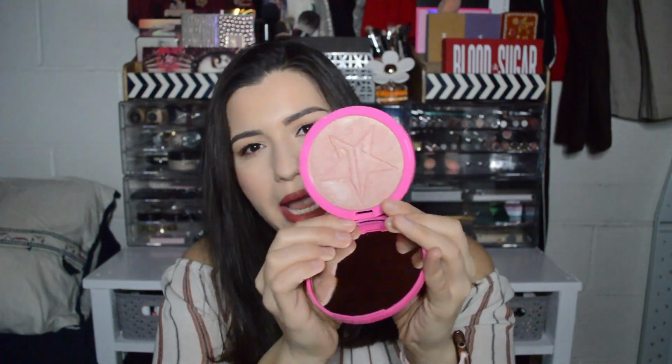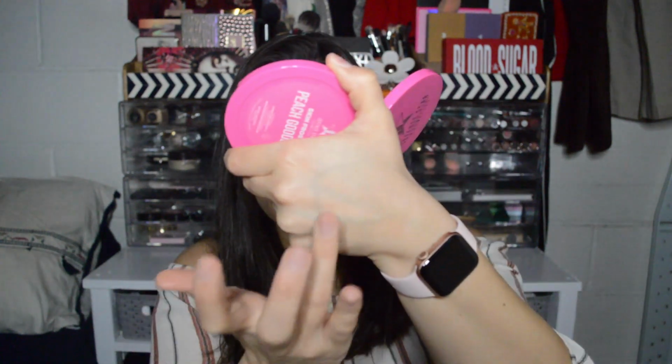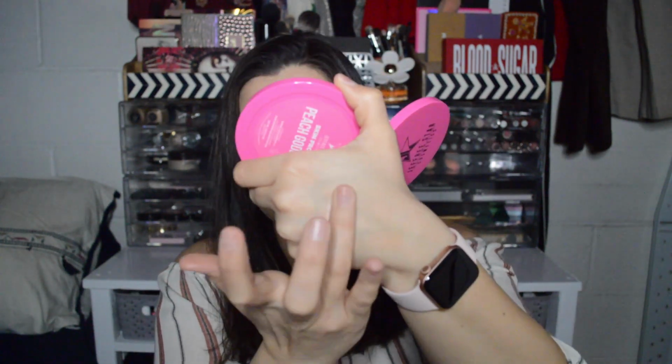And it has this nice peachy champagne-y tone to it. It's not too light, not too dark. And it is just that perfect shade for the cheekbones. I'm excited to use this in my routines, and I actually will try this out and let you guys know how it is. But I'm going to swatch it for you guys. It's just that nice peachy tone. I thought it was the most perfect shade for me. All the other shades were either too light, too dark, too shimmery, and I found that Peach Goddess was just honestly the most perfect one for me.